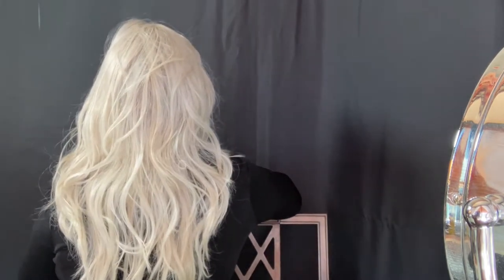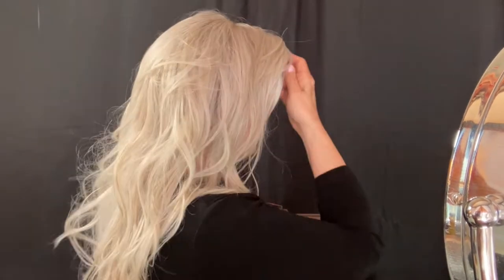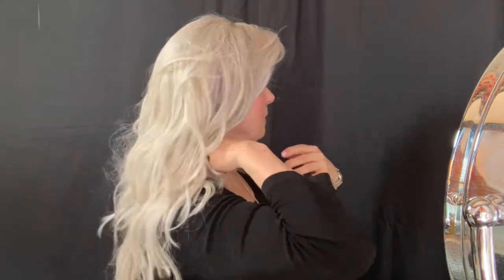And there she is in the back. I hope you can see that. And then let me show you the right side. I know I'm going to have to get up so I can show you. There's not a lot of space between me and my backdrop here.